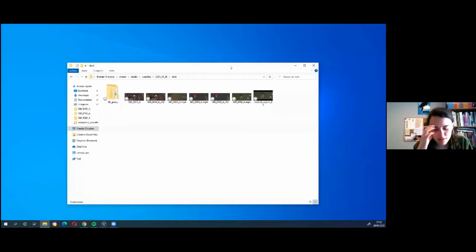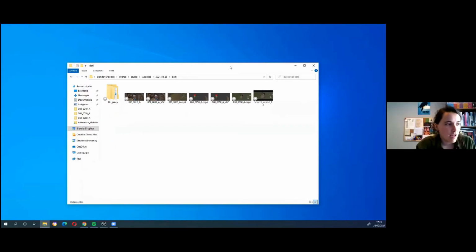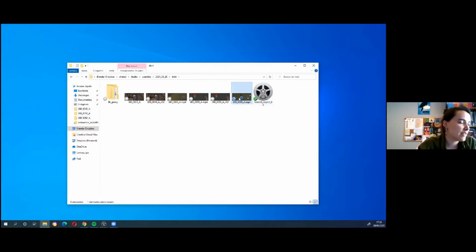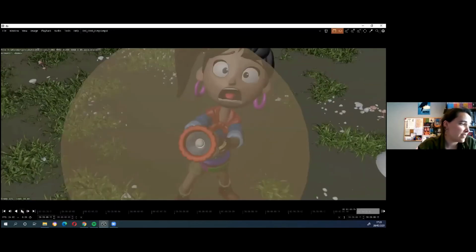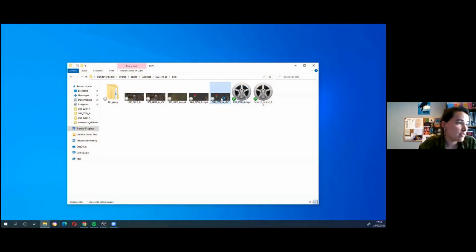This week I had 2 shots approved. It's very nice because it's my first sequence, named the scratch sequence. The shots approved are these that I'm going to show you. This one is one shot, and the other approved one was this.